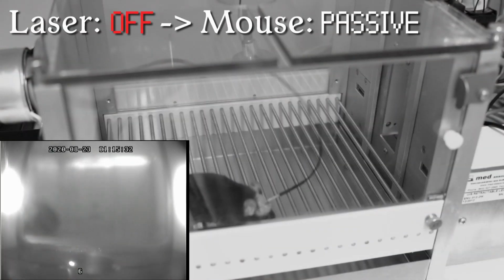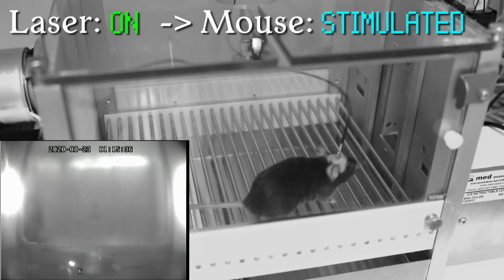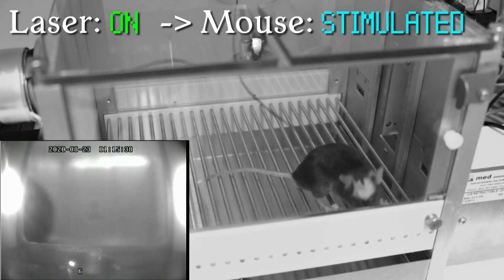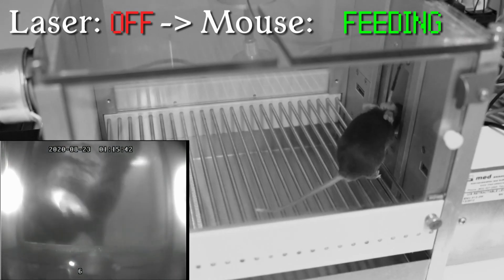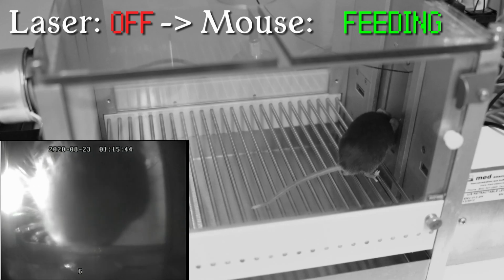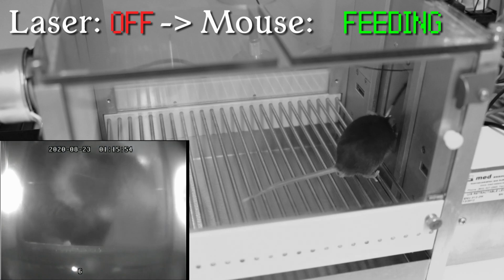Do the mouse's consumption habits change when the laser is active? This could suggest that the stimulated brain area plays a role in feeding behavior.